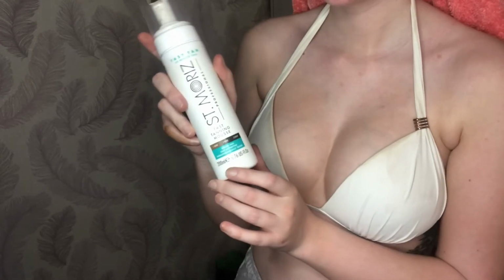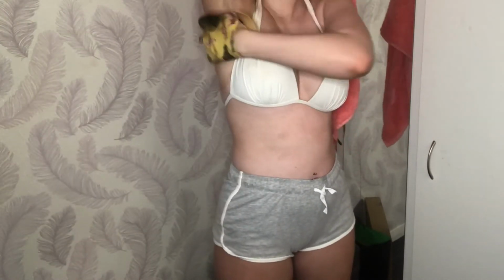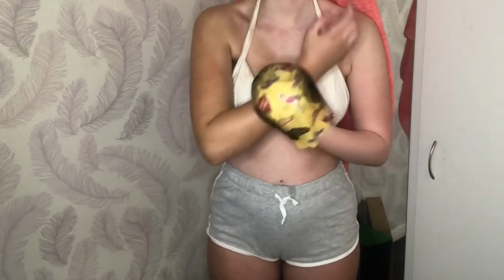I apply this neck to toe, all over, one layer. I literally put one layer of this on, and honestly, I'm like, whoa, who is this? Who is this? It's me. So I apply one layer, and what are the instructions actually on this? I think it is leave it 1 to 3 hours. Sun kiss glow in just 1 hour, 2 hours for a medium tan, 3 hours for a dark tan, and then there's me that leaves it on for 6 to 8 hours.